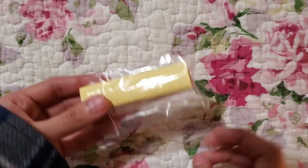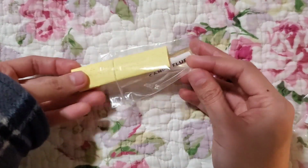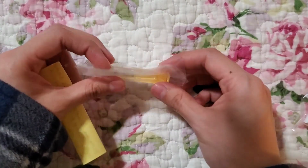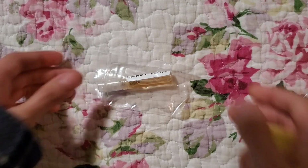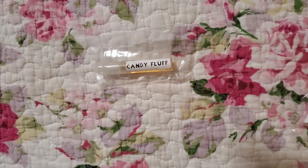Let's go on to the next one. Let's see what that is. Candy Fluff. Oh, okay. This was such a pain to open because the cap got stuck. All right, so for Candy Fluff, top notes we have cotton candy, mid notes vanilla, melon, base notes white musk.